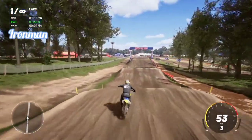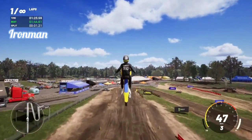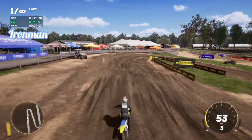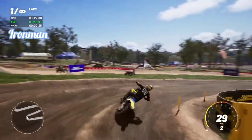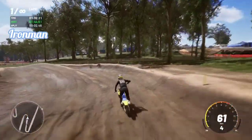Ironman, super incredible dirt bike track. I absolutely love this straightaway where you go under the tunnel. I could not even imagine being a fan at the race. It's got to be so cool watching these guys go by 60 miles an hour. Hayden Deegan doing the gap, all that.